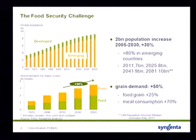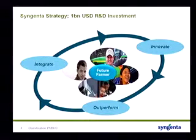Now, to meet the demand from this population growth and actually from the improving diets with more meat in the developing world, we need to grow more. For 10 billion people, the challenge is to have twice as much food this century as we produced in the year 2000. Now, Syngenta is a leader in two of the key technologies, crop protection chemistry and seeds.